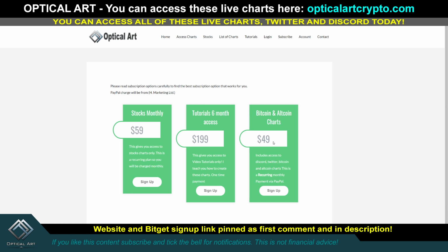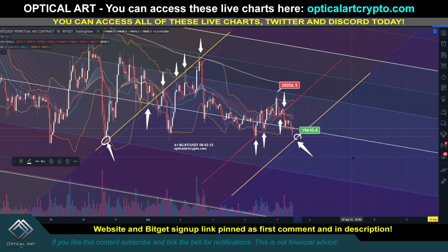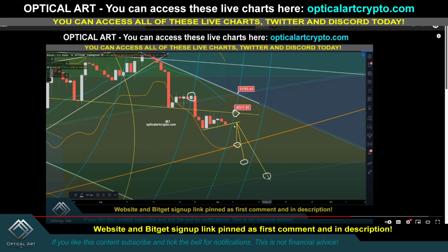And remember, I'm going to give you my long entry for this chart. When I enter, where my stop loss is, where my take profit is, and then when we actually come down and hit these targets, I will be sharing my long entry for these as well. And if we push up to 20,517, I'll give you my short entry, take profit, stop loss as well.